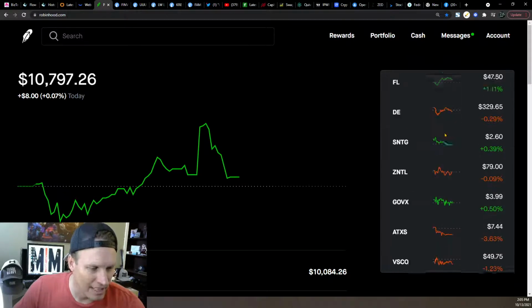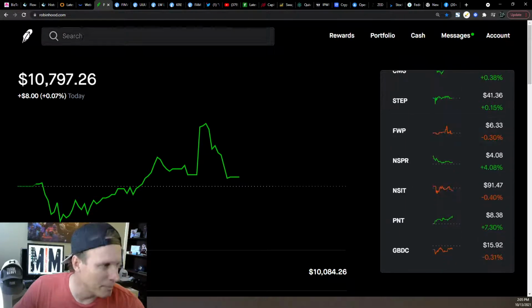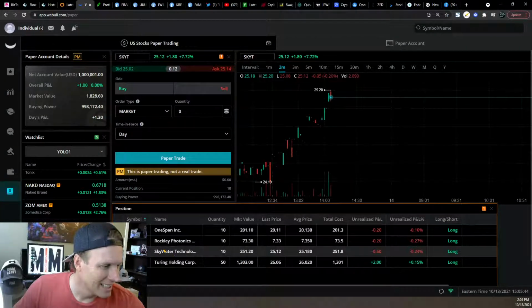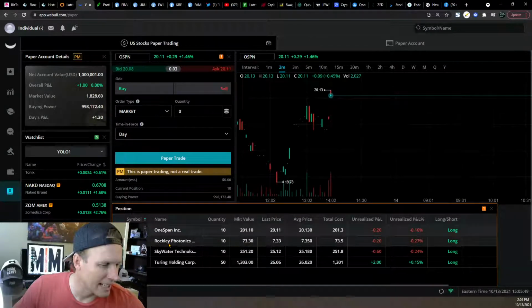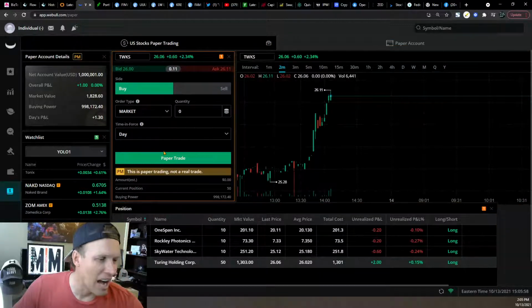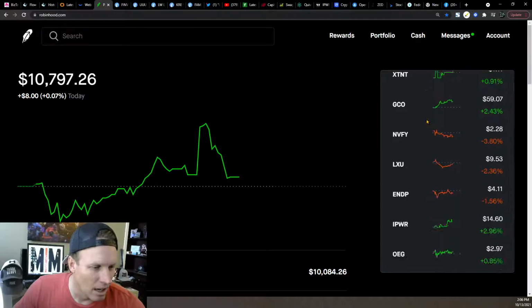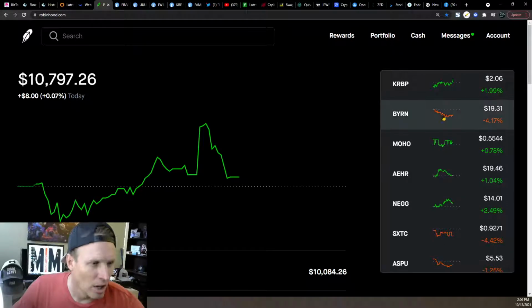SKYT still directionally bullish. We're going to hang out with that one. I am going to look at the P&L really quickly. SKYT, come on. RKLY is doing a pullback, just 20 cents. TWKS still in the green. Should I double down here? I think I will actually. I'm going to buy, although I've already got 50. So not going to double down on TWKS, which is the one we're really rocking on right now.